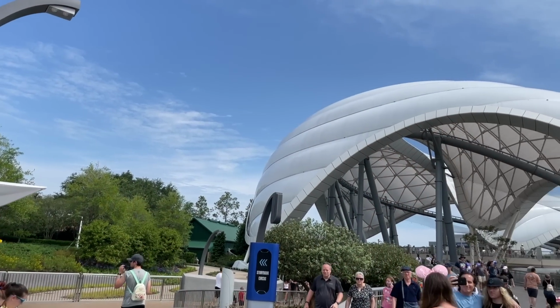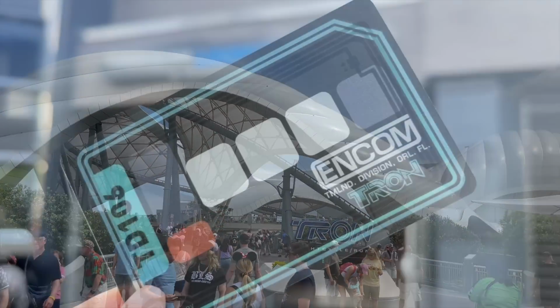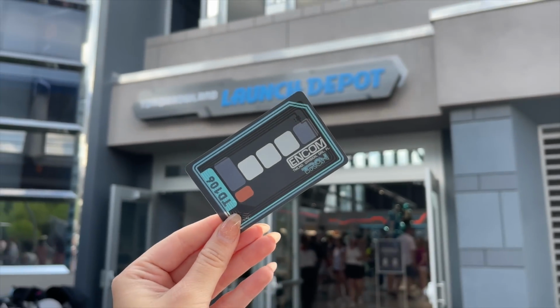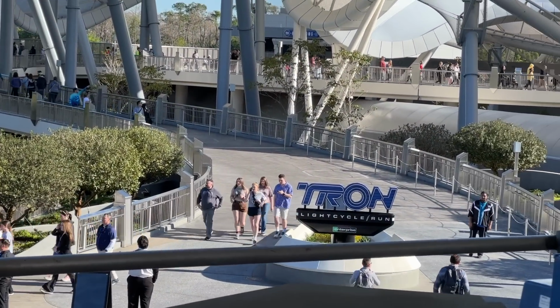Second, Tron Light Cycle Run in the morning. Unfortunately, you don't have a whole lot of control over what time you can ride Tron in Magic Kingdom just yet, since the virtual queue system will just give you a boarding group number and you'll have to return to the ride within the hour whenever your number is finally called.